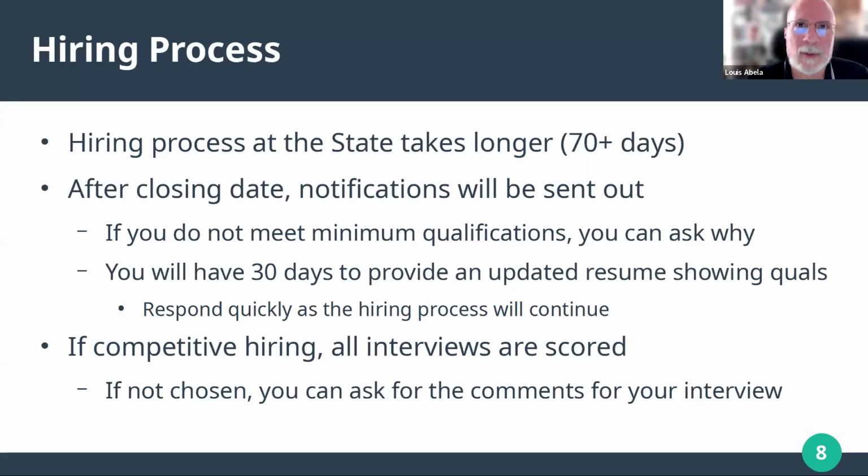There is a wealth of information in that response because they do talk about what are the questions. They do talk about how were the questions scored. And then they do talk about what comments the individual interviewers had about you. So just remember that's something that you can do. You can go right back to the contact and say, can you provide those things to me? While you might not have gotten that position, it's great information for the next position that you would be applying to at the state.